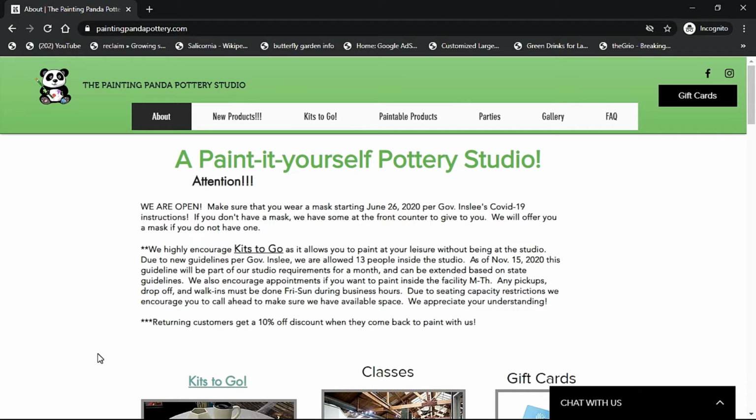Typically, you're going to see Noelle, my wife, there at the studio most days. Due to COVID, we've had to change a couple of different things, and we wanted to make sure that even though we're restricted a little bit in terms of how many people are allowed into the studio at one time, we didn't want to discourage folks from being able to paint whenever they wanted to. So we decided to make sure that our kits to go were available regardless of the situation.